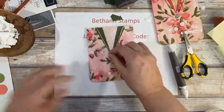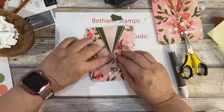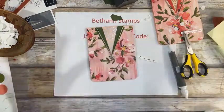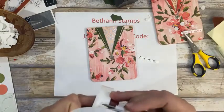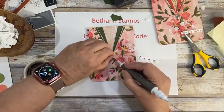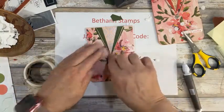Man, my little necklace does not want to stay today, does it? Let me grab another glue dot. Where are they at? I may have pulled it a little too tight. Okay. There we go.